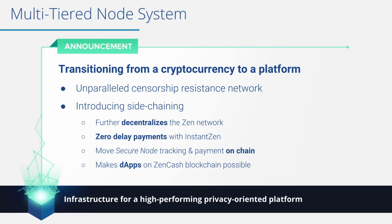And now we're going to have super nodes that offer sidechaining. This is designed to significantly decentralize our network, which will be more evident when I talk about the compensation structure. We want to do things like zero delay payments. Actually, the motivation here is from Dash, which I think does an awesome job in a bunch of dimensions. So we learn from the other guys in the market who are doing things really well.